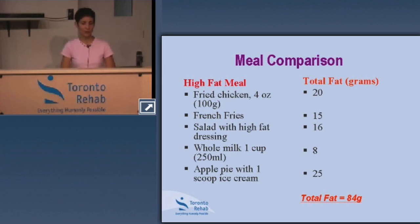When you include french fries with that, you can add another 15 grams of fat. A high-fat dressing on a salad adds another 16 grams of fat. 1 cup, 8 ounces, or 250 mils of whole milk contains 8 grams of fat. And for dessert, if you were to have a piece of apple pie with 1 scoop of ice cream, you could add another 25 grams of fat to that meal. Your total for that meal, as you can see, is 84 grams.